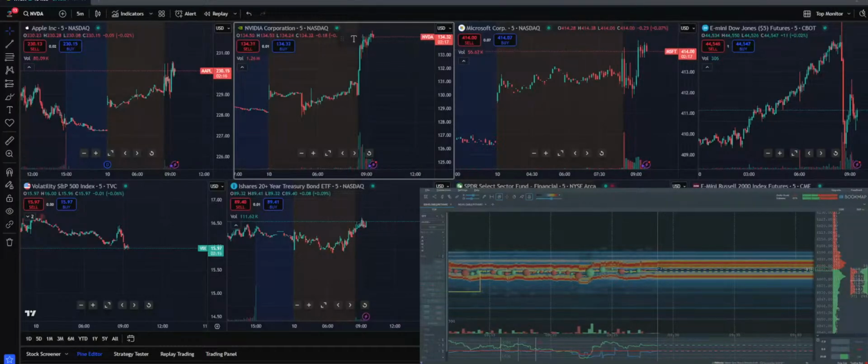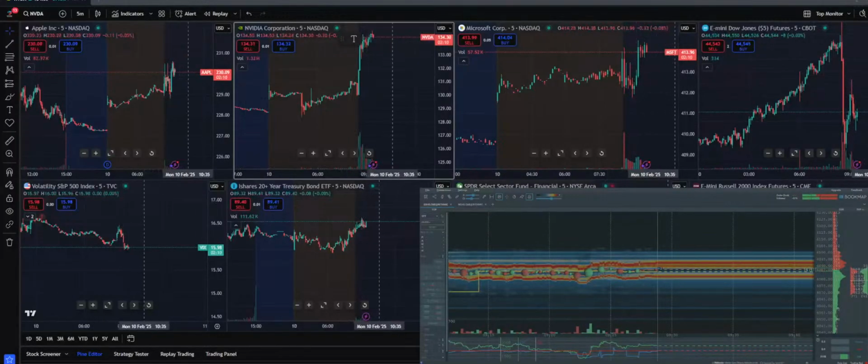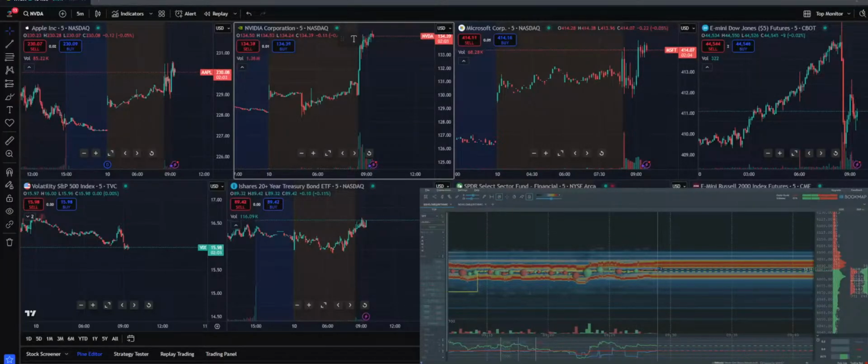NASDAQ still straight up. At this point, NASDAQ's got 900 and then 967, which is Friday's highs. And ES is just toying with the 60-90 area. They're still aggressively buying puts, 550 and down.